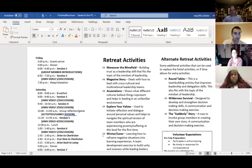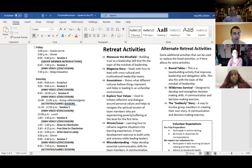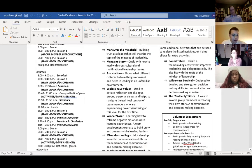And on the second part is the first itinerary. It shows the group member introductions, what time the Helping Without Hurting videos and discussions will be, and there is time to drive to Charleston, have free time for about an hour and 35 minutes, and then drive back to camp to have dinner, and then more discussions and activities and games later that night.